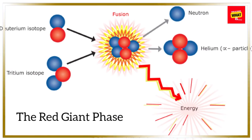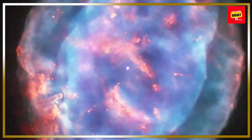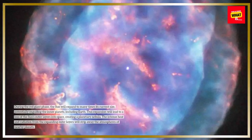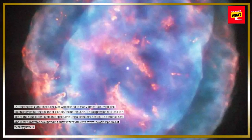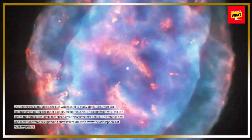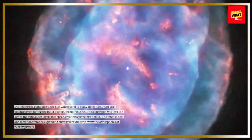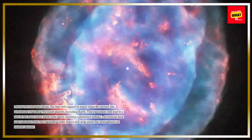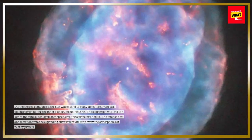The red giant phase. During the red giant phase, the Sun will expand to many times its current size, potentially engulfing the inner planets, including Earth. This expansion will lead to a loss of the Sun's outer layers into space, creating a planetary nebula. The intense heat and radiation from the expanding outer layers will strip away the atmospheres of nearby planets.